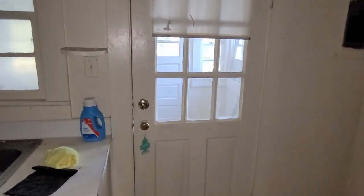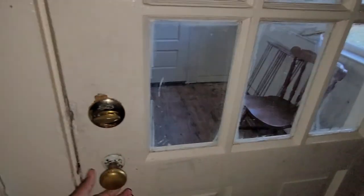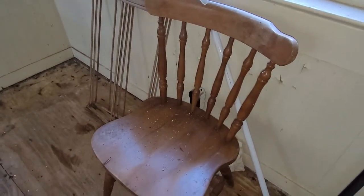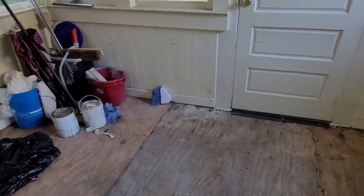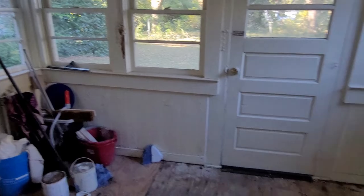Here's the side door to the laundry room. Yeah, so it's an enclosed porch. You can see the plug for the dryer right there. And over there looks like that's where the washing machine will go.